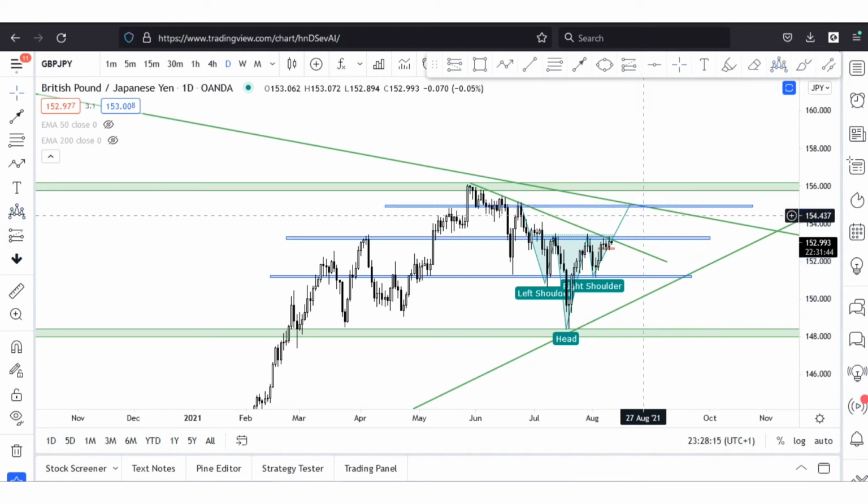Okay, so this is one of the things I'm looking at, a very strong possibility that price could break this trend line here as well as resistance level to the upside, so we can capitalize on the up move if that happens. I will show you how we're going to take entry on the four-hour time frame.